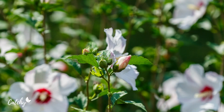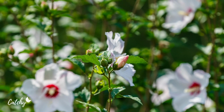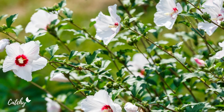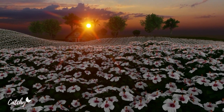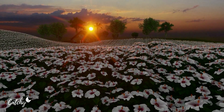This makes them a good candidate for screening, hedging, or planting along a tall, blank wall where you could use a pop of color. The sunny side of your garage is the perfect place for a Rose of Sharon, since it can handle the reflected heat. Hardy in zones 5 to 9.